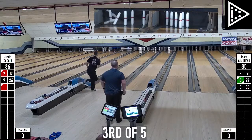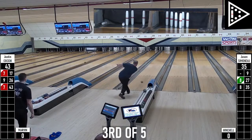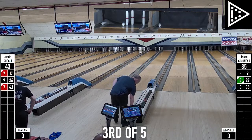Cocchi's doing some super bowling right now. The 5-pin is not going to get over and nudges off spot. He fills 7. Simoneau cluster, 7-pin goes for his first spare of the string.